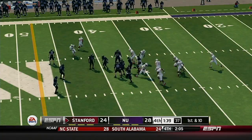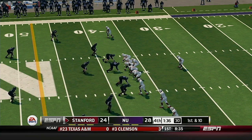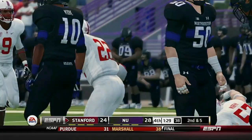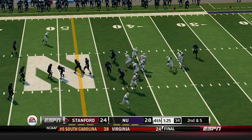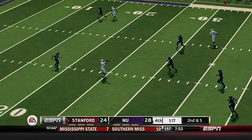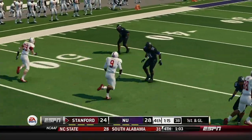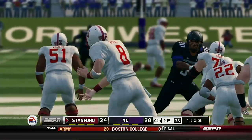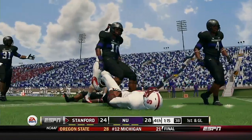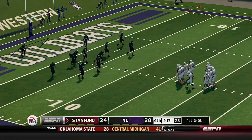And down he goes at the 37. That makes it first and 10. Just under two to go in the game. Catches it, and that's a deep one on the play. Going long. The senior makes the catch. They'll bring him down at the nine. First and goal. Well, this is it. They've got all four downs to get in the end zone.